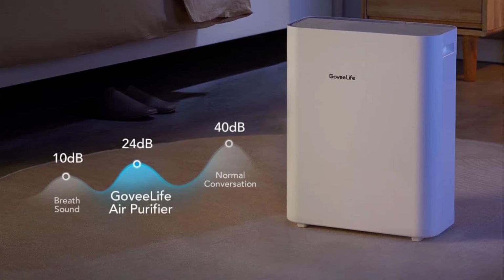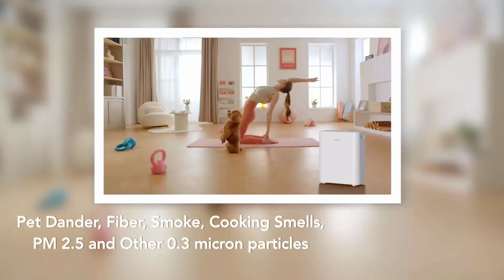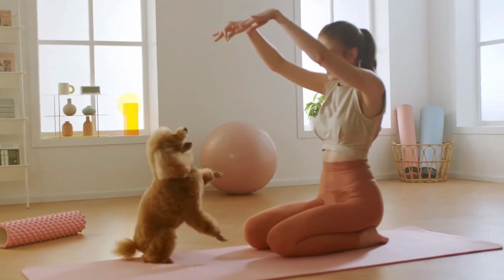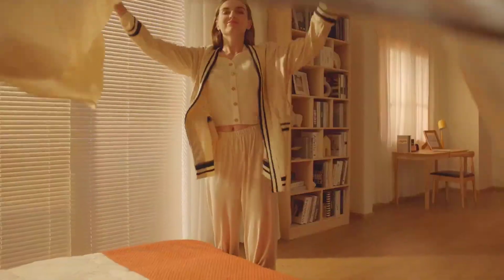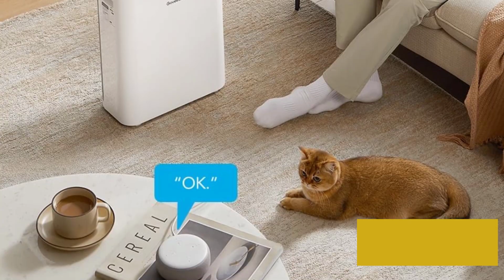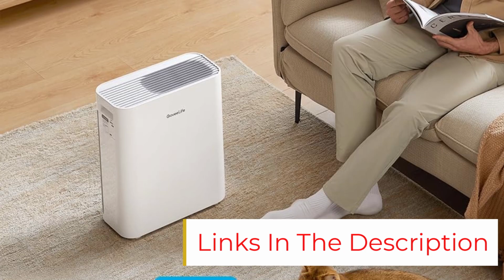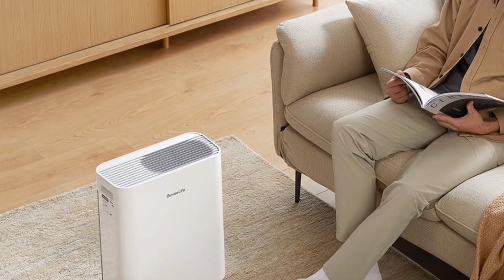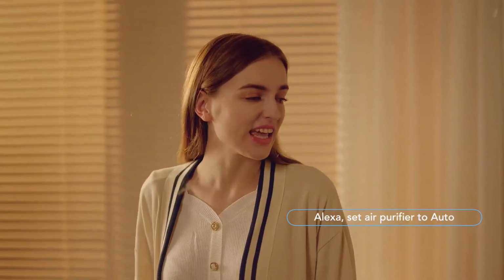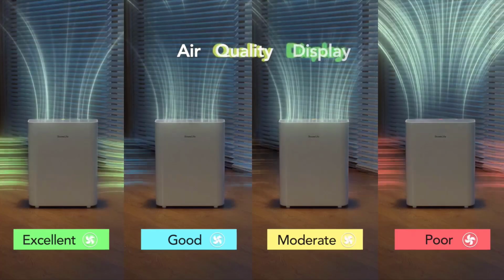Certified by Energy Star, ETL, FCC, and CA65, this air purifier captures 99.97% of 0.3 micron particles in the air, making it perfect for rooms up to 991 square feet. Additionally, the quiet sleep mode with low operating sound and the pet lock feature provide a peaceful and worry-free experience. What we like: smart control via app and Alexa. Auto mode adjusts purification speed based on air quality. 4-stage filtration system for efficient particle and odor removal.